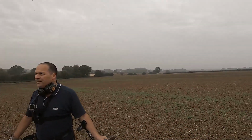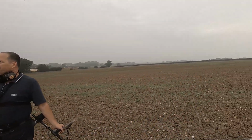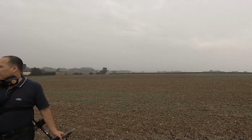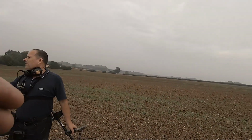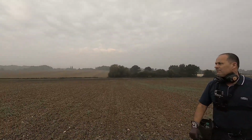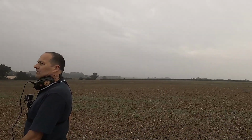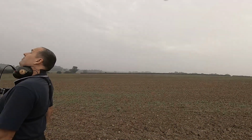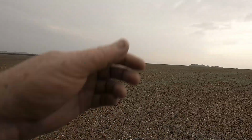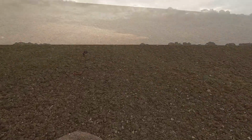This is exactly where I was the other day. I've noticed a few footprints. If you can see a little mound of hay over there, that's where I had that coin the other day, and the hammer, that little hammered coin was about here. I thought I'd just go along and see if I can. I'm just wandering around aimlessly now. I'm not going to bother with lines anymore.